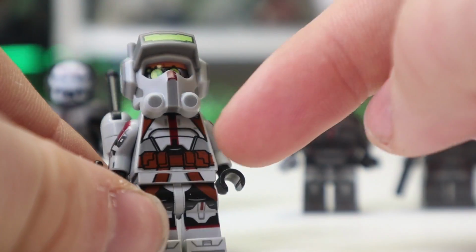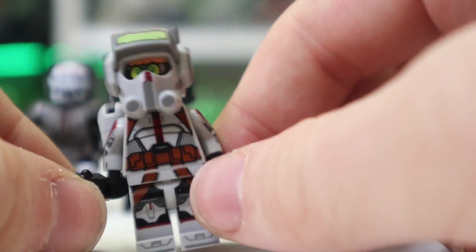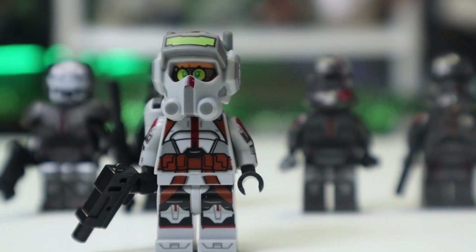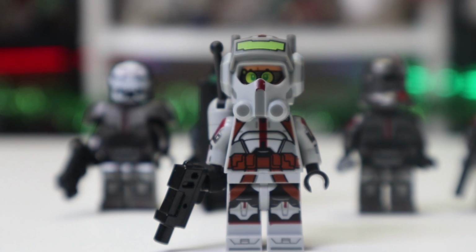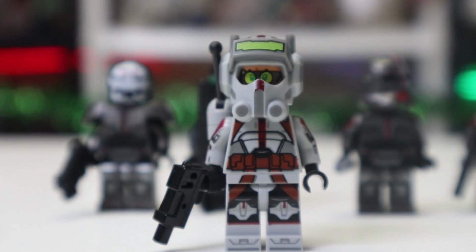It doesn't actually go down to his chest in the show. For those who don't know, I feel like that's pretty obvious, and he fell backwards. But yeah, it just kind of makes him feel somewhat awkward, but that's all I really have to say about him. Let's move into the next clone set.